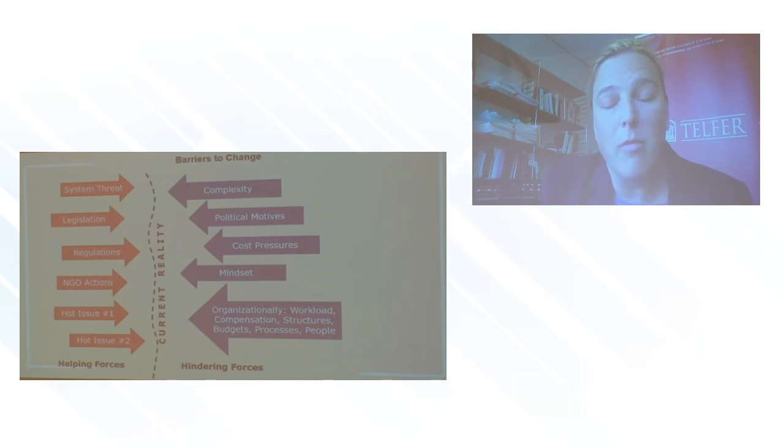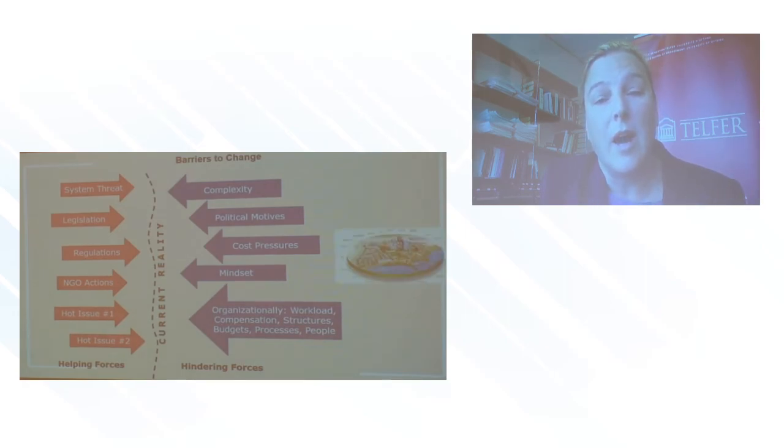At the same time, the research that I do is actually at the firm level, the business level, the organizational level, and there the barriers to action on sustainable initiatives are enormous. There you have everything from structures and systems and processes and people and workload and compensation and things just not being in line in order to drive a more sustainable future. So how is it that we try to move everything this way and try to minimize the barriers on this side?